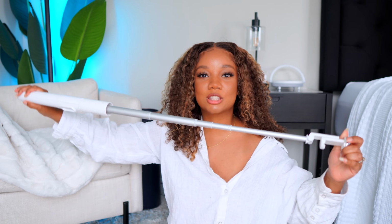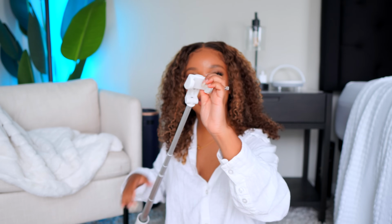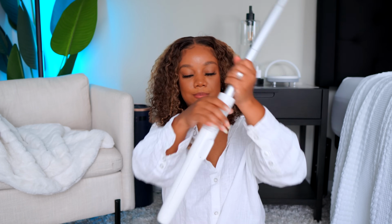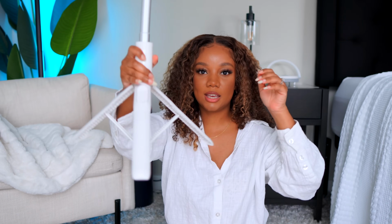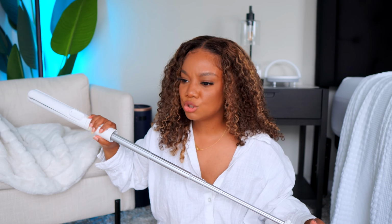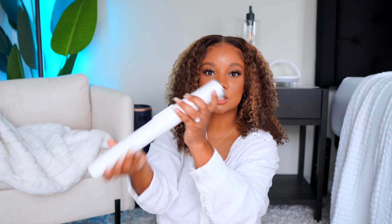But I love how it just pulls out. It's so easy to travel with. It doesn't get snagged on anything because the surface right here is round and flat. You can spin it however you need to spin it. And of course it has the three legs right here on it. I think it goes up to like 62 inches. It's either 60 inches or 62 inches, you guys. And then it just closes just like this.